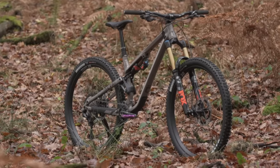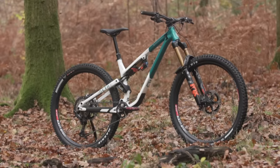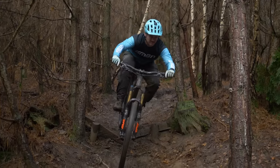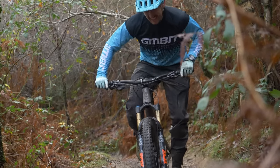Now, trail bikes are not quite as twitchy as XC bikes, but they're not quite as relaxed as an enduro bike. Really, this is the MTB for everyone. But it's also worth noting that some trail bikes follow the geometry favouring the enduro bike end of the spectrum, whilst others lean towards the XC side.